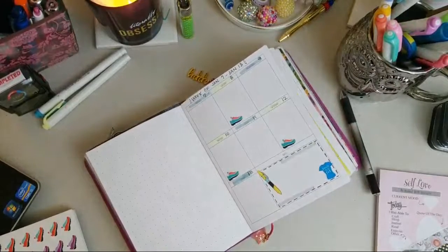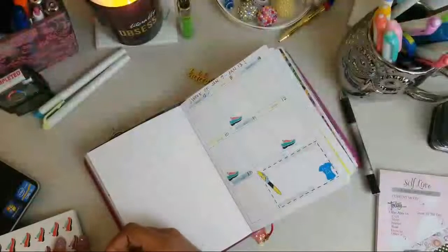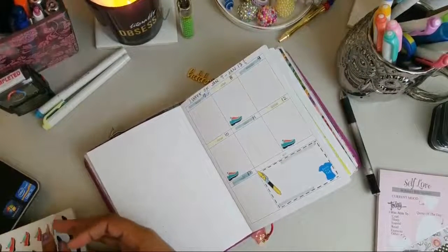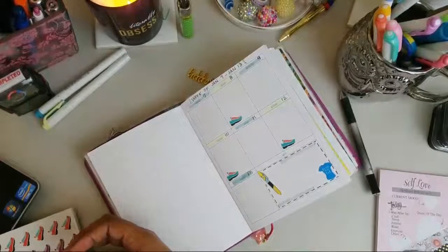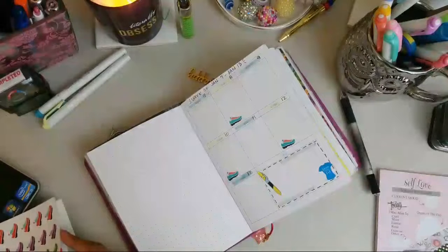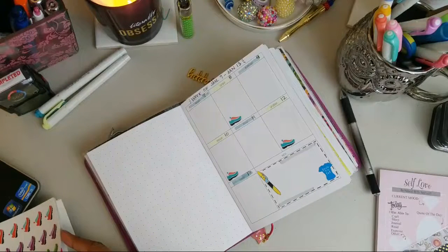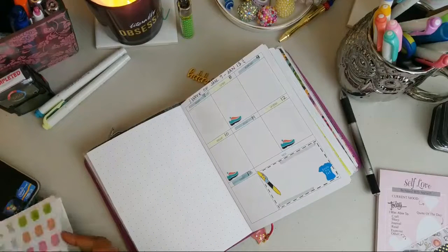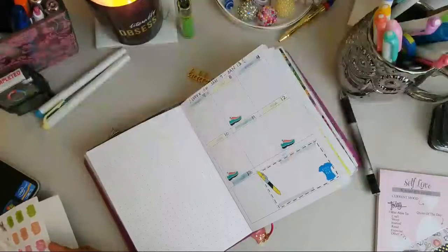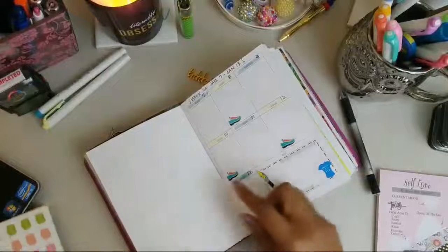Oh, Leah, I found some, this is how you know you got to shop your stash. I found some black dividers for my A5 disc rings that I forgot that I had. Got to do so much better. Which hashtags are y'all looking for? In like what area? Okay.